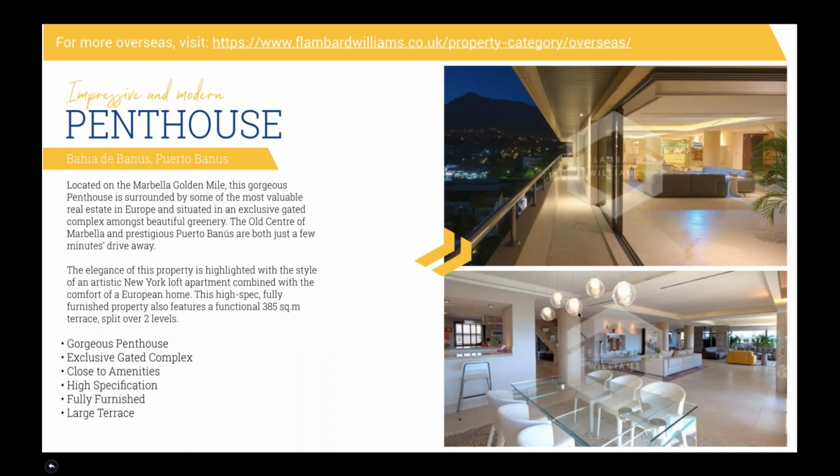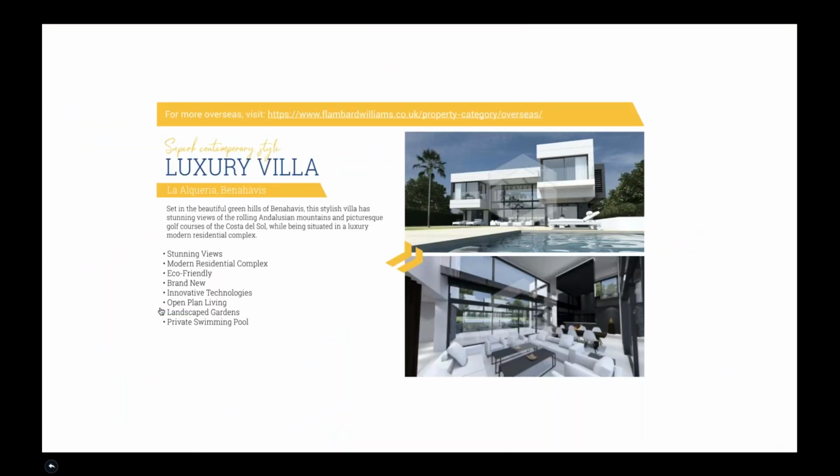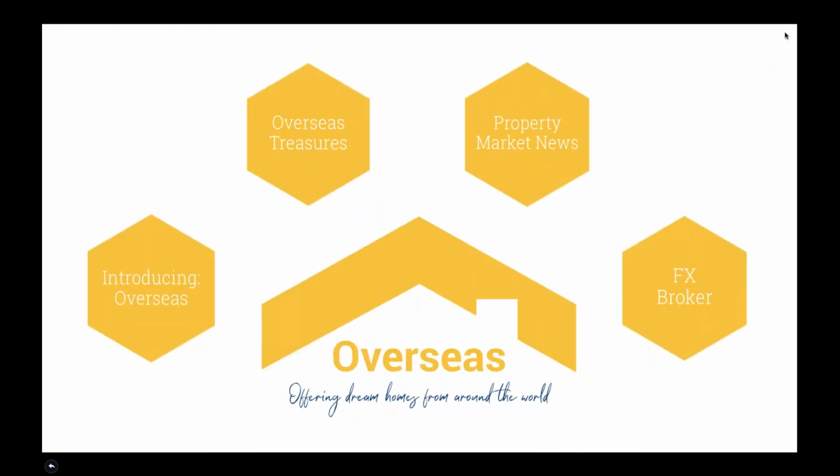Again, you can see that this is probably one of the best apartments on the market in Marbella, and the penthouse. We will look to bring you that, and again, you might click on an actual villa in Benahavis. We will typically try and bring you what we feel are the most exclusive opportunities, but that doesn't mean it's a full exhaustive list. So again, we always say, check back on our website, and if you're looking overseas, have a look at our website, but also speak to a broker here.